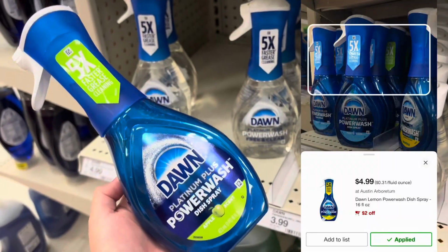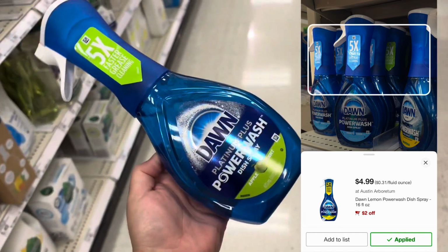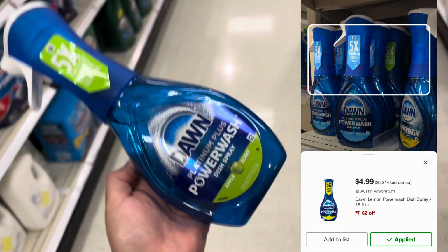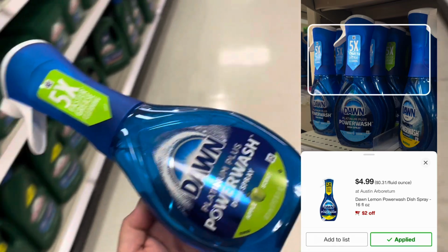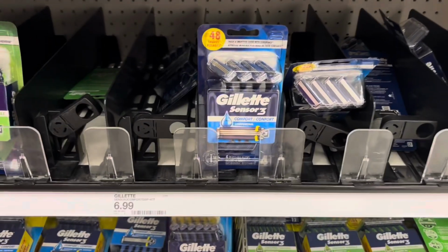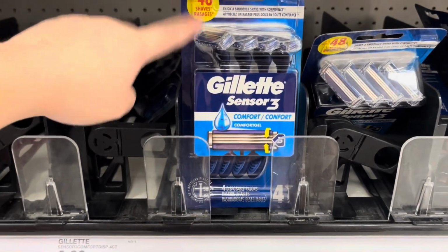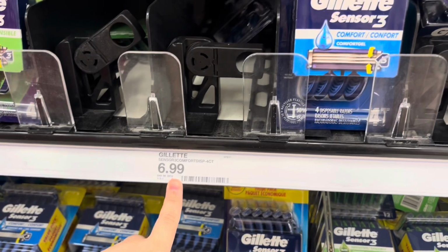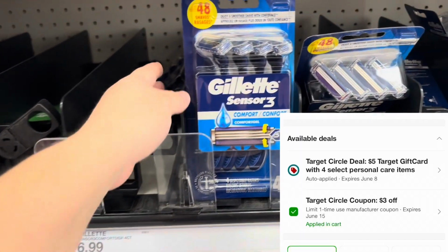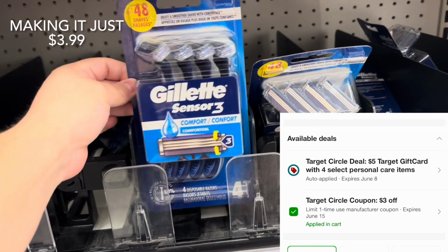In the household section, we do have the Dawn Power Wash for $4.99. Now we have a $2 digital in the Target app, making it just $2.99. I do want to mention the digital is one per account, so we're going to get one for my account and one for my husband's account. We are also going to be picking up a pack of Gillette men's razors. These are the disposable ones, and they're priced at $6.99, and we do have a $3 digital coupon attached to it. It's also part of the buy four, get a $5 gift card, so we're going to pick these up.